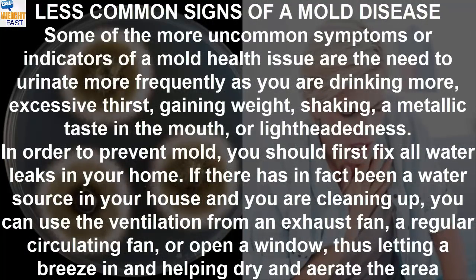Less common signs of a mold disease. Some of the more uncommon symptoms or indicators of a mold health issue are the need to urinate more frequently as you are drinking more, excessive thirst, gaining weight, shaking, a metallic taste in the mouth, or lightheadedness.